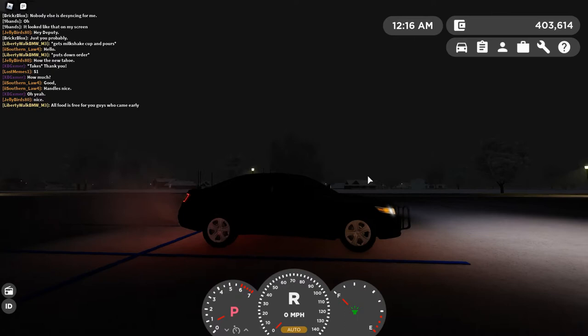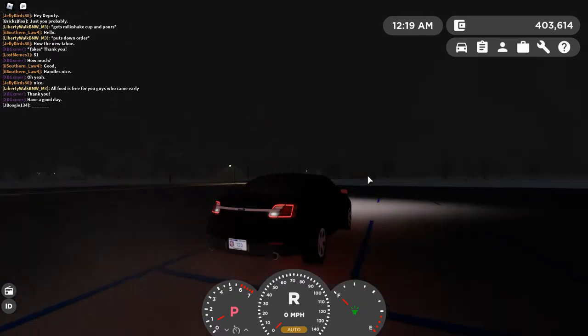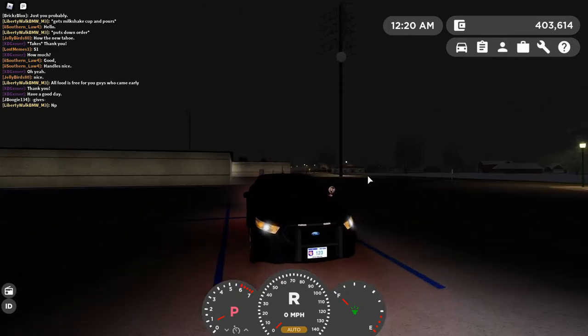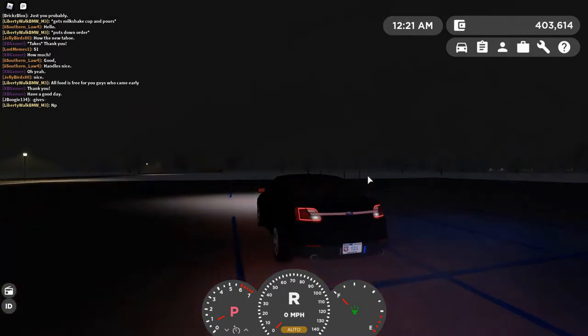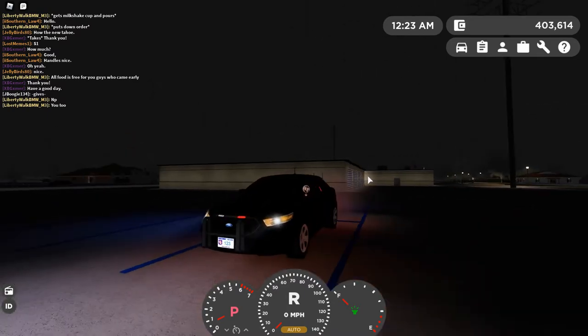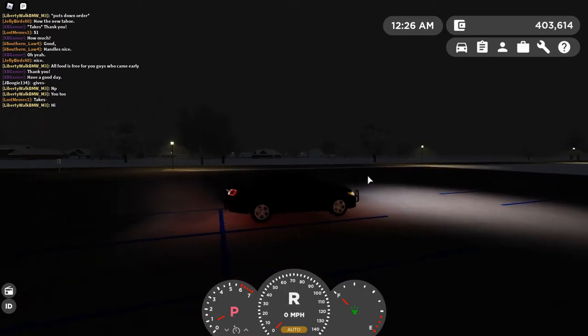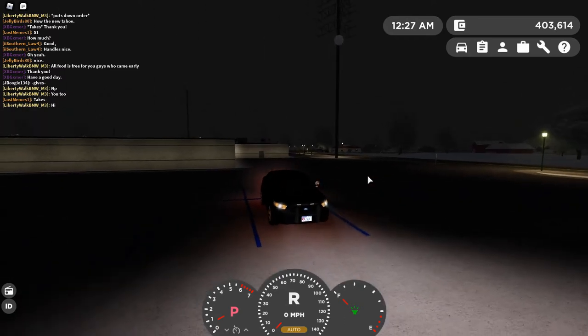Very, very pretty car. Actually, this is one of my favorite cars before I became a supervisor. I used to patrol in this thing marked all the time, and now we have it back. The lighting pattern is also very nice on this thing. I also really like it. It has a bit of an undercover feel, but it's unmarked, and I really do love it. So yeah, we're just gonna be patrolling around, see what shenanigans we can get into.